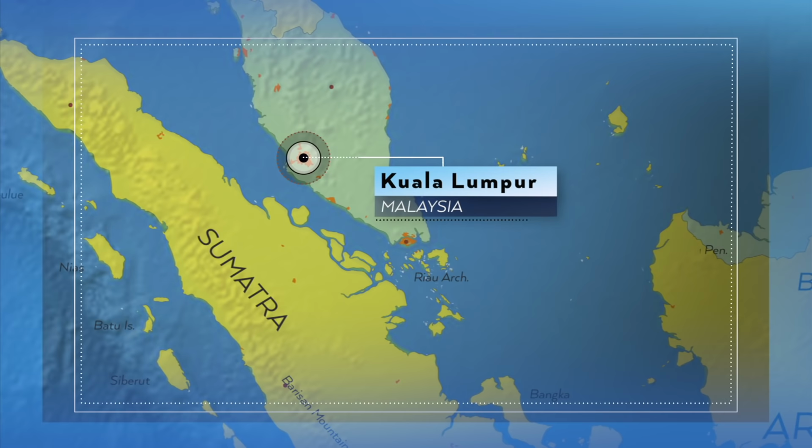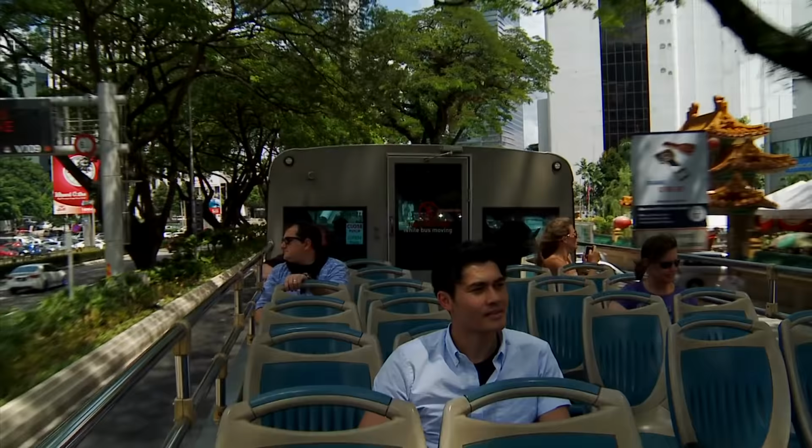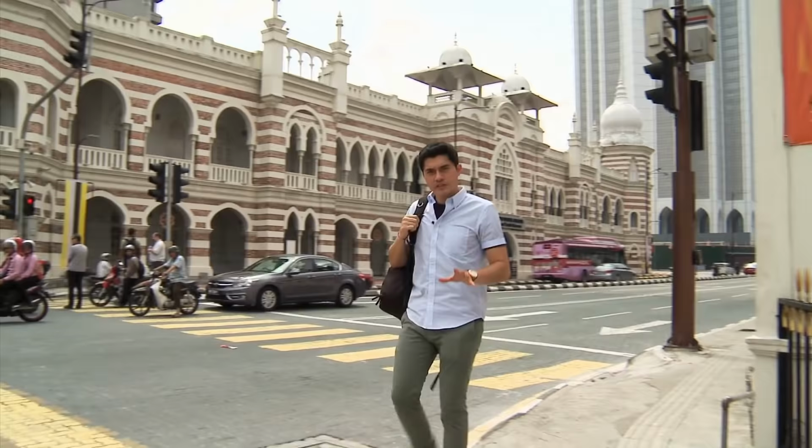But first, 8 million people live here in Malaysia's capital city, Kuala Lumpur, which the locals simply call KL. And earlier this year, the city was named one of the best value for money places in the world to take a 5-star break. But what if you're like me and you want to see the world without having to blow your budget on one spectacular weekend? Well, there is a new way of taking in the city, one that promises for you to see all the sights and save some money at the same time.